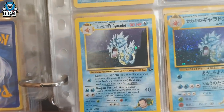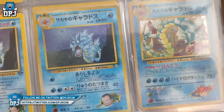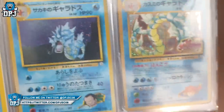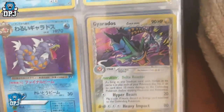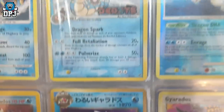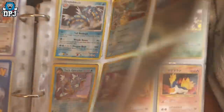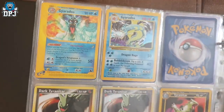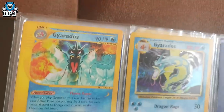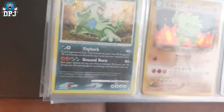I've got Gyarados. Giovanni's Gyarados. That Misty's Gyarados, Japanese. Got this one here, which is pretty colours. I got Dark Gyarados pre-release. I got Dark Gyarados Japanese. I got another Gyarados. I got Deoxys. I don't know what that means either. Man, people, it's just crazy. Let me just go on. What is that? That's pretty cool. I ain't seen these in years, so some of these look new to me, even though I've seen them before.